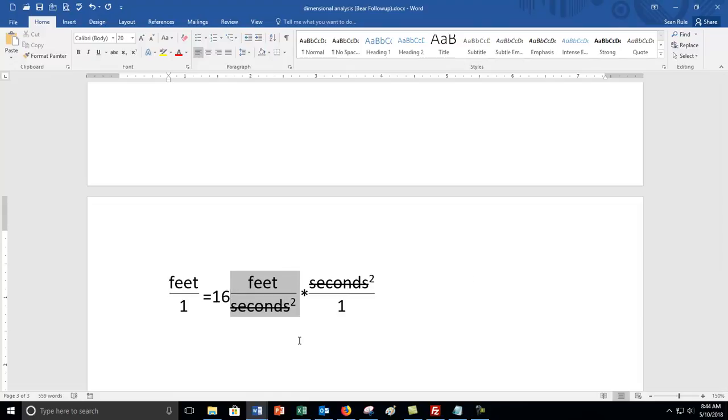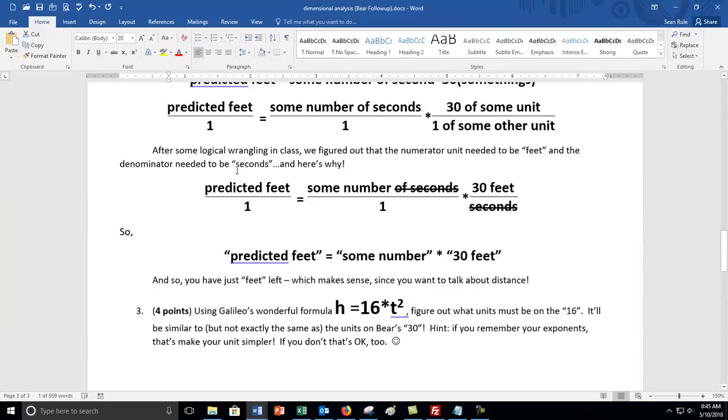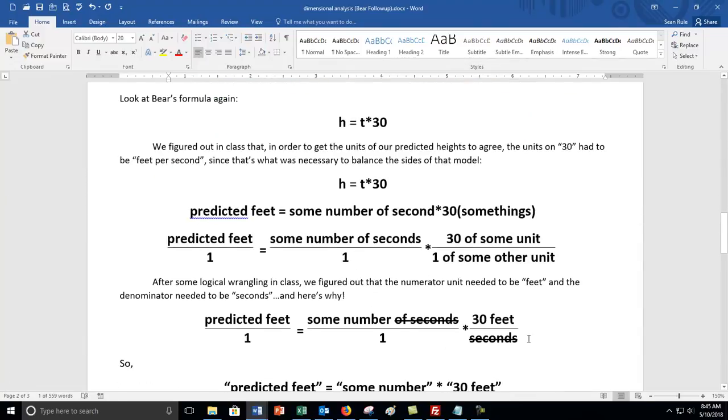So the unit you're looking for on your 16 is feet per second squared, which is one of the more confusing units from physics, if you've ever taken a physics class or if you are planning on taking a physics class for your general studies requirements. It's an acceleration unit. Speed, Bear's 30, was feet per second.